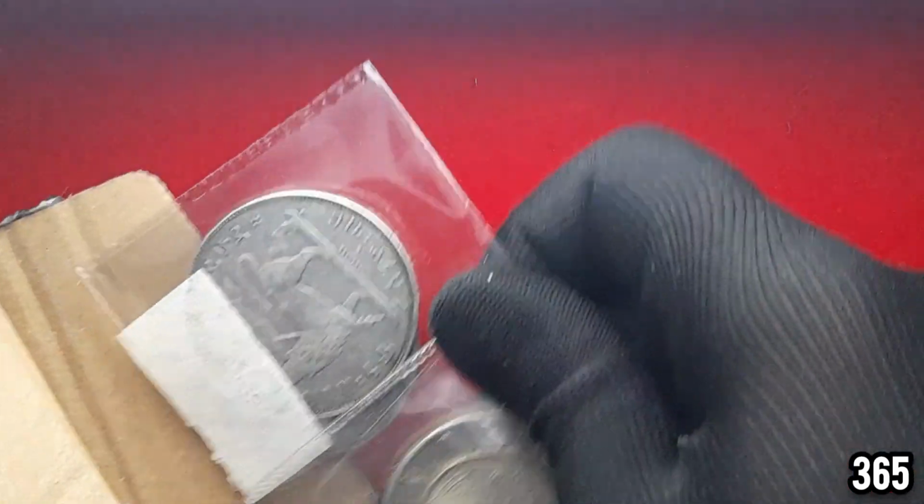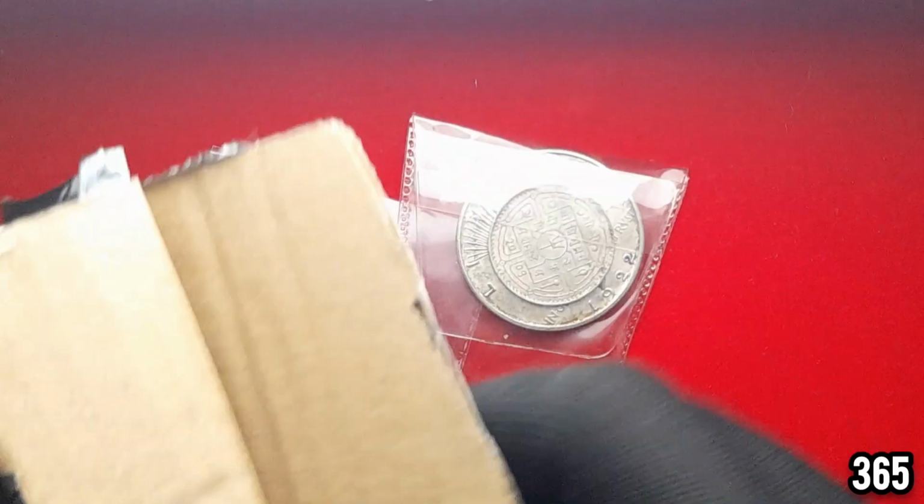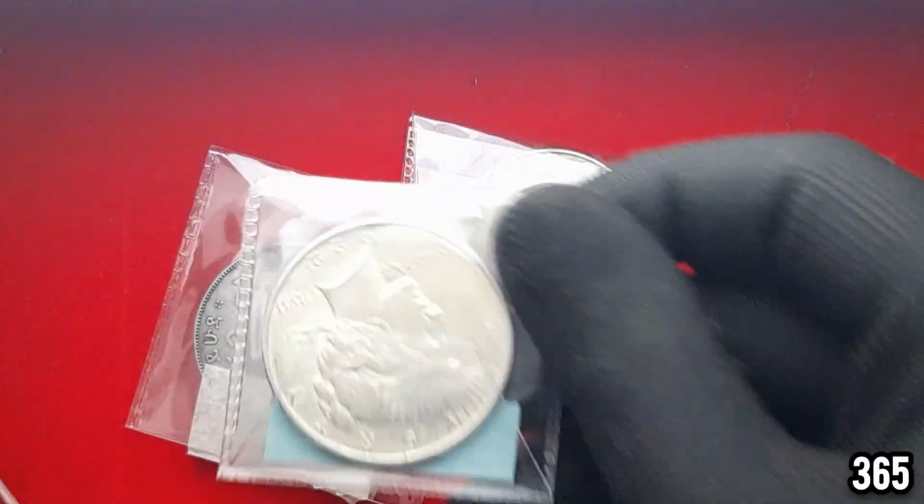So as you can see, really nicely packaged there. We've got, is it 3 coins in total?